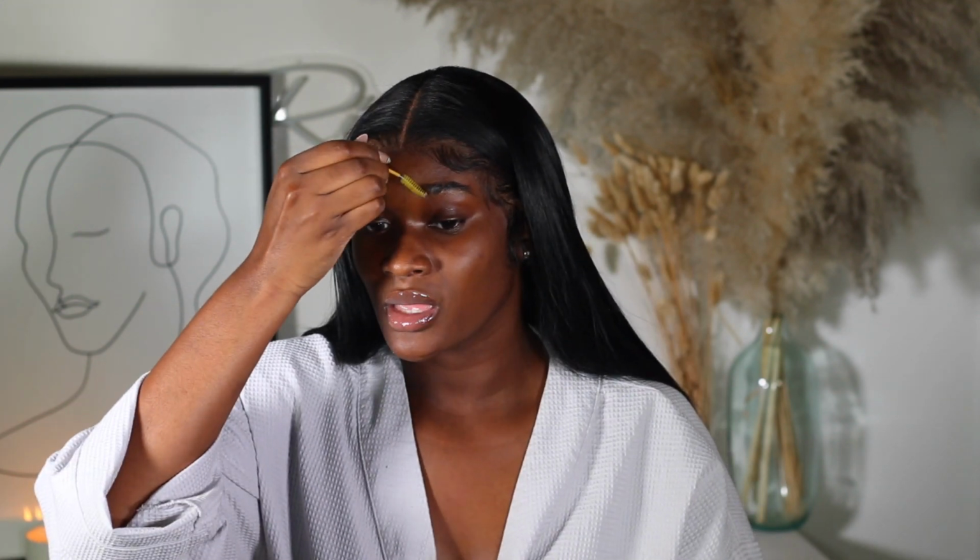First on the agenda is our brows. I'm gonna be using my Got To Be glue gel. It's in this little container so I could travel with it. And y'all know the vibes. I'm just gonna use this to shape my brows.